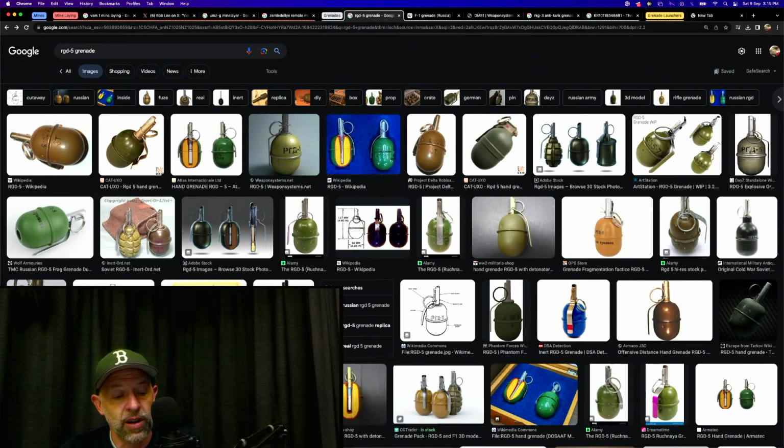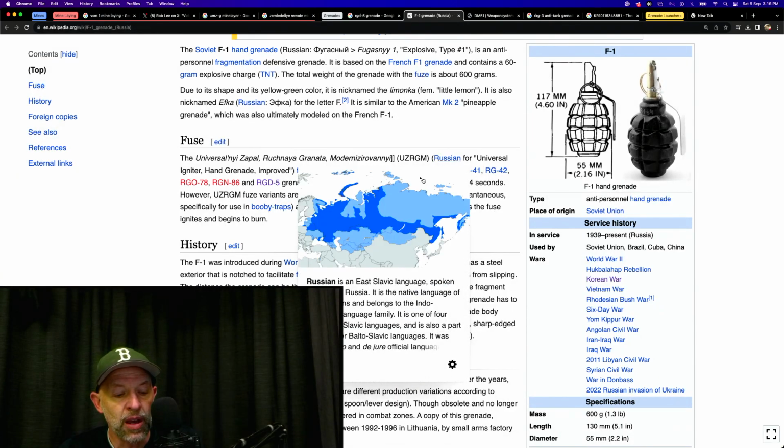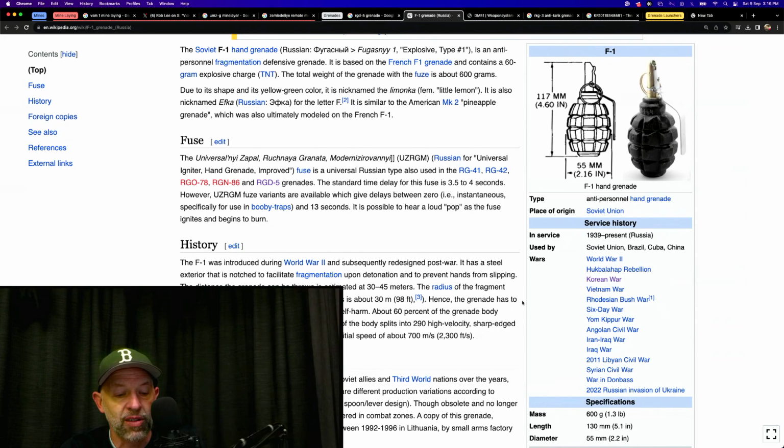Now, the one here on the screen is a GD5. These were designed in the 1950s by the Russians and have been in use since 1954. I think they were originally modelled after a French F1. Oh no, this is a more traditional one. Sorry, the Soviet F1 is designed after the French F1. The F1 has 60 grams of TNT inside it. The standard time delay for the fuse on one of these grenades is about 3.5 to 4 seconds.